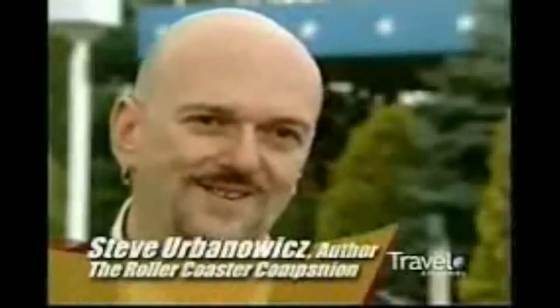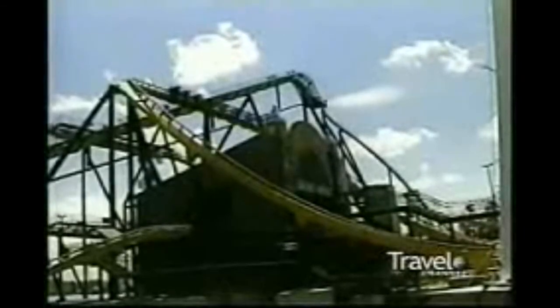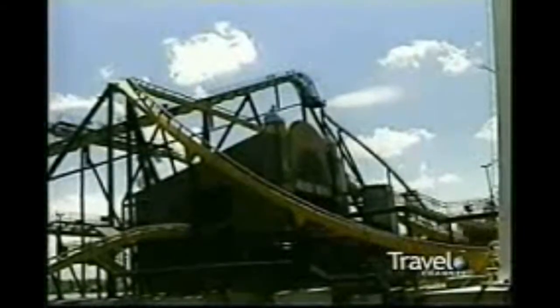Your legs are dangling. Your feet are literally inches from the track, zooming by at 60 miles an hour. So that's a trip right there. You think that your feet are going to actually hit the track, get caught under the wheels. It's a great illusion. No floor means that you're that much closer to the experience. That much closer to the imagined danger thrill ride designers create to keep fans coming back again and again.